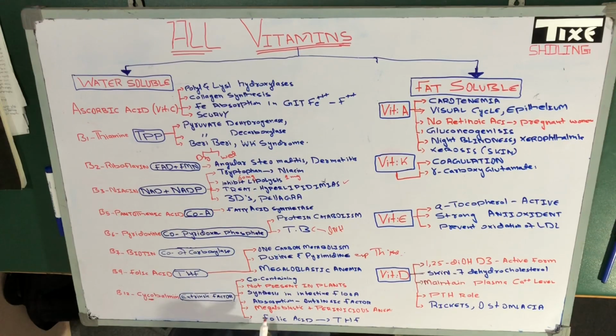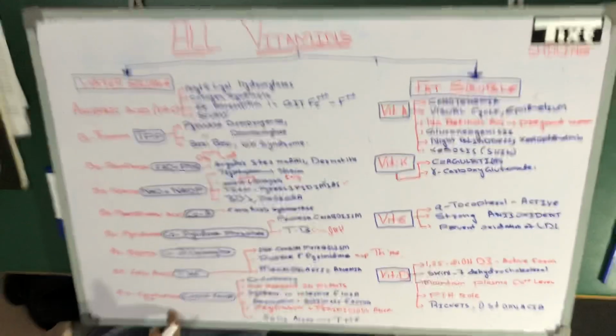All right, so for absorption, I have written that it needs intrinsic factor. We need intrinsic factor in our stomach, which actually helps in the absorption of cobalamin. If the intrinsic factor is not present, we're not going to absorb cobalamin.